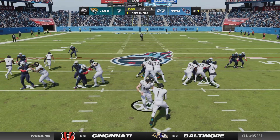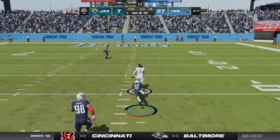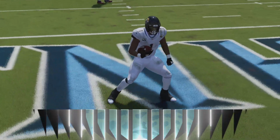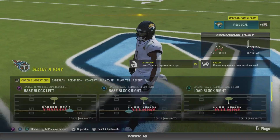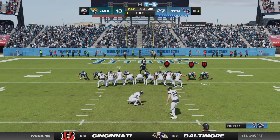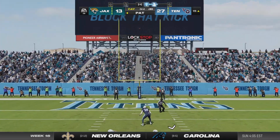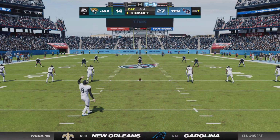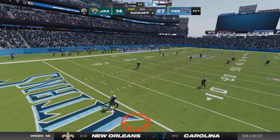Here we go. Straight ahead, Etienne. Breaks through the contact. Oh, an absolutely filthy juke. He's got some space now. Touchdown, Jaguars. Travis Etienne, his 10th touchdown of the season, second of the game. And the Jaguars are able to make some inroads here to that deficit. Extra point splits the uprights, and that cuts this lead down to 13. After the touchdown, Cook now to kick this one away.